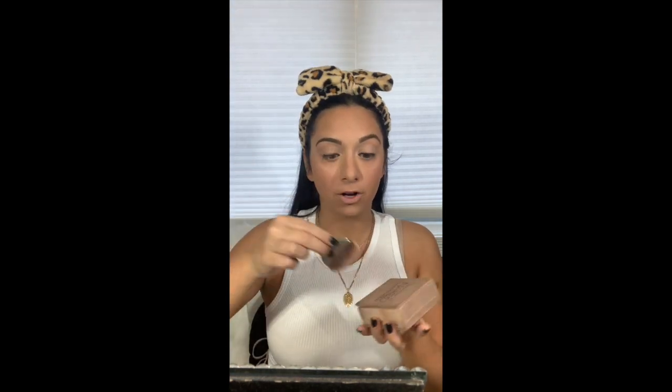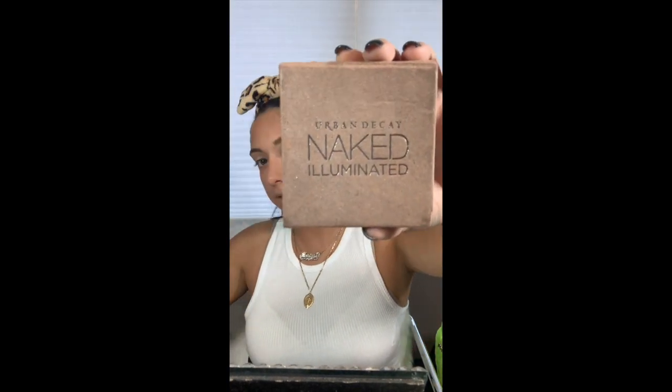I use the Naked Urban Decay Illuminated Shimmer. This one is called Aura. This stuff is insane. Even B Lashes has this, and when we were filming, we would literally take the brush with the glitter and put it all over our chest, so we had glitter everywhere. Look at how insane that is, and that's not even wetting it. Wild. So again, for people that have questioned or missed that, this is the Naked Illuminated by Urban Decay.